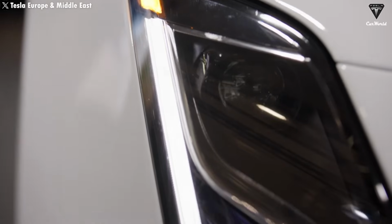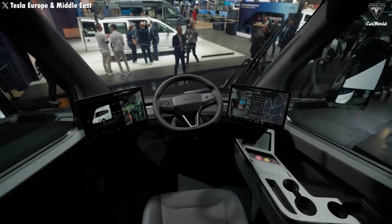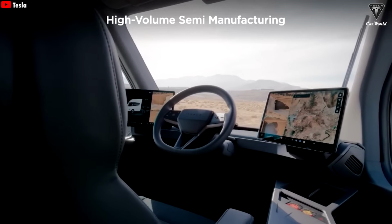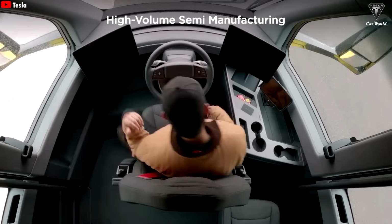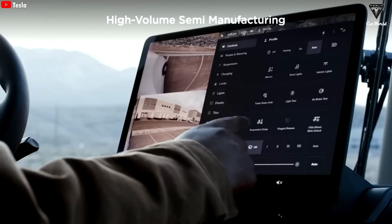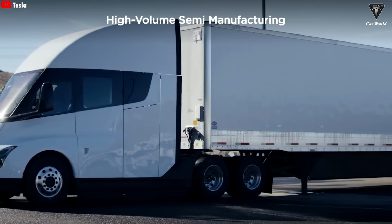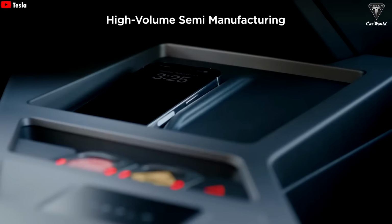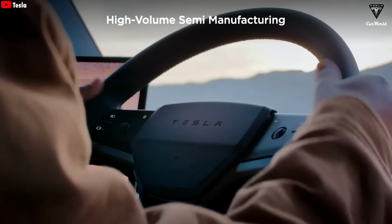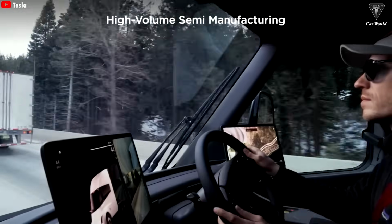Beyond legal limitations, the Semi's center driving position is also a major departure from European convention, where truck cabins typically place the driver on one side. This offset design optimizes cabin space, forward visibility, and maneuverability when reversing or parking near the curb. To be suitable for the European market, the central driving position would likely need to be shifted to the left, and a sleeper cab would be mandatory, as it's a standard feature for long-haul trucks in Europe.